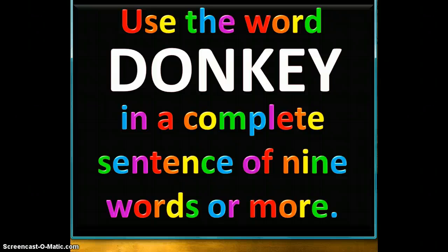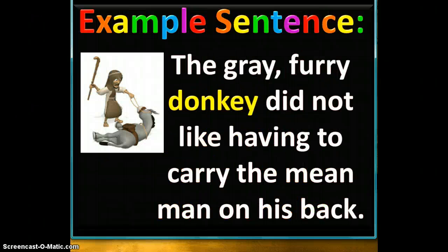Spelling exercise number 5. Here's the next exercise. Use the word donkey in a complete sentence of 9 words or more. Here's an example sentence. The gray, furry donkey did not like having to carry the mean man on his back.